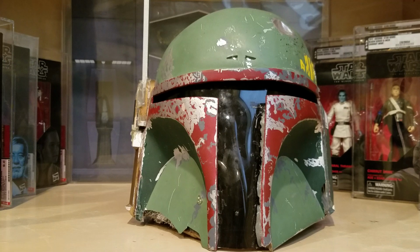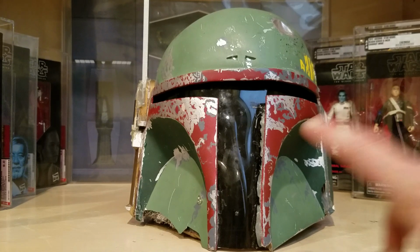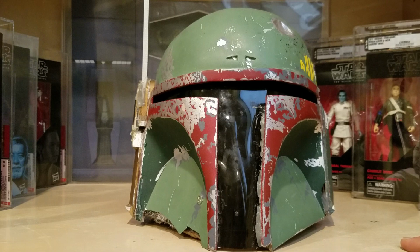But here is the helmet for my costume. As you can see, it's had better days. I have a Halloween costume of Boba Fett. It's a pretty nice one, but the helmet has seen better days. It is basically held together with glue and is falling apart left and right because it got damaged so much by little kids hitting it when I take pictures with them and things like that, or drunk people too. But I wanted to hide the item and show it to you.